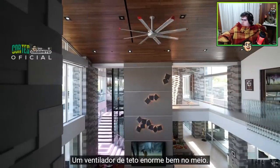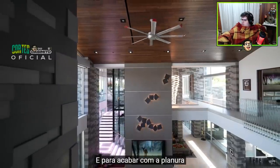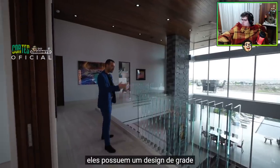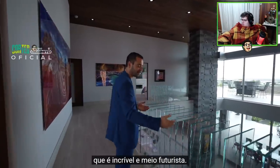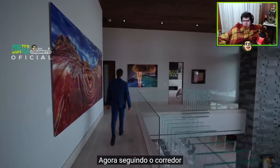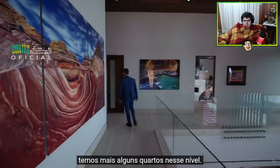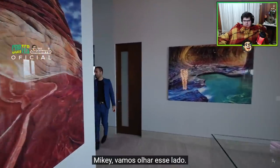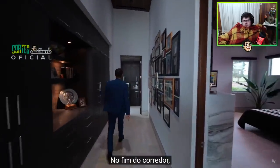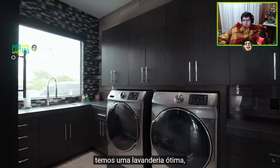Massive ceiling fan right in the center. And to break up the flatness with these glass railings, in two sections, they came up with these grid designs that look super cool and kind of futuristic. Now, following the hallway, we got a couple more rooms to see on this level. Mikey, let's focus on this side. We have a ton of built-ins. Again, nice storage space. At the end of the hallway, we got a good-sized laundry room.